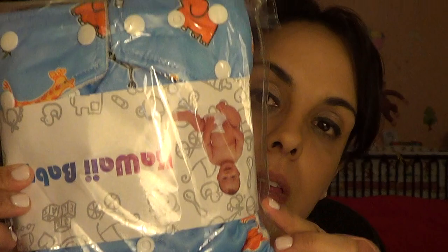Then with my order, what else did I get there? With my order at Kelly's Closet, if you order a certain amount of money, you get a free diaper. So since I had two separate orders, I got this kawaii diaper for free. And here's another one that we got for free. So, yay for free diapers.